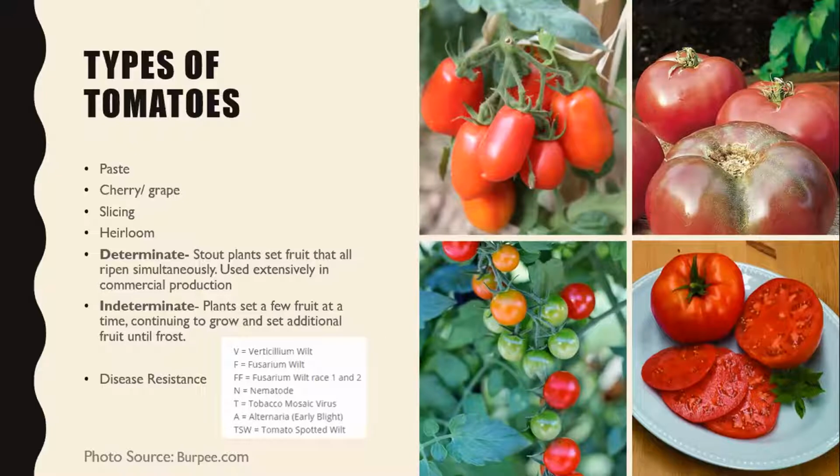So determinate tomatoes are compact, they're stout, and they will set all of their tomatoes at the same time and ripen simultaneously. So that just means that all the tomatoes that that plant is going to produce, it puts them all out. They all turn red at the same time. They all ripen at the same time. And you can go out there and just pick all of them at once, and then the plant's done. It's not going to produce any more tomatoes. That's it for the whole season.